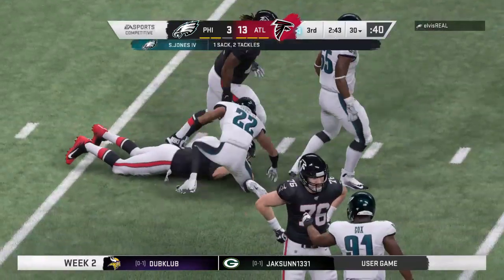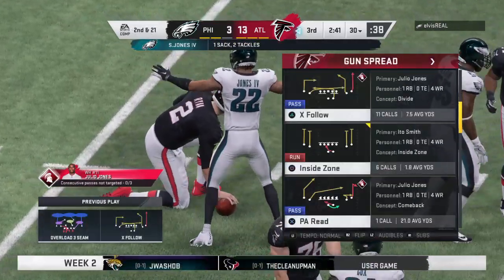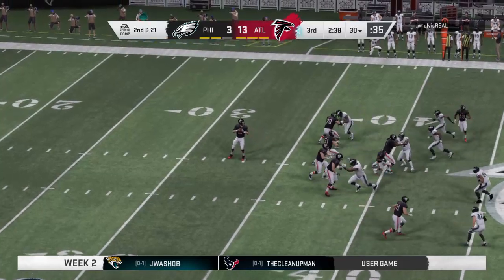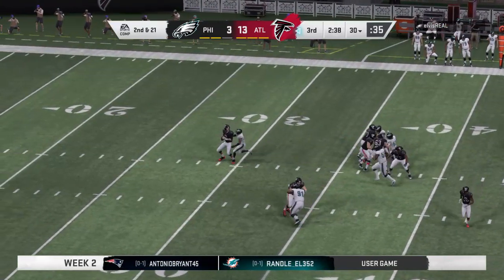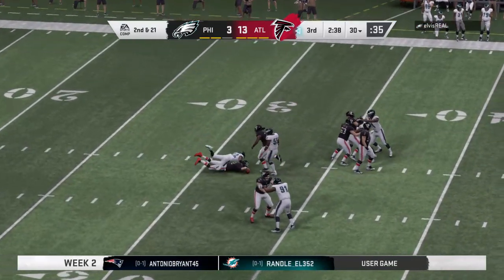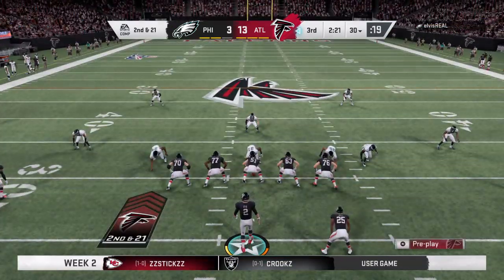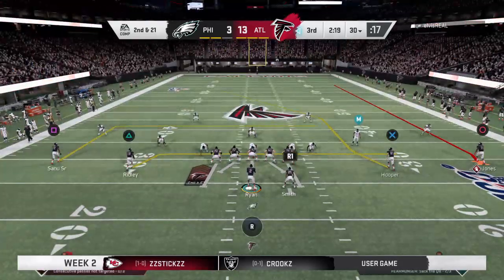Eagle pressure, too much this time. Down he goes. Okay, was it a breakdown in protection? Did the running back not pick him up? What does it really matter? Sometimes it's just a great play made by the defense. Big-time sack. Well, they're in some hot water now. After that sack, it's 2nd and 21.